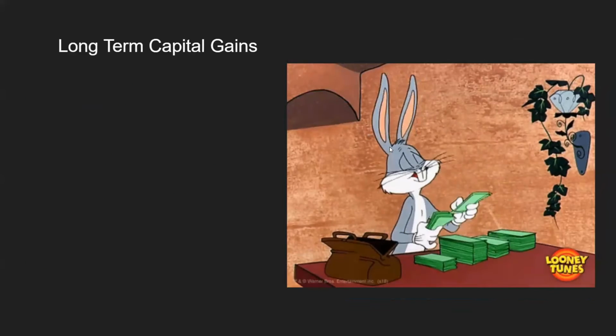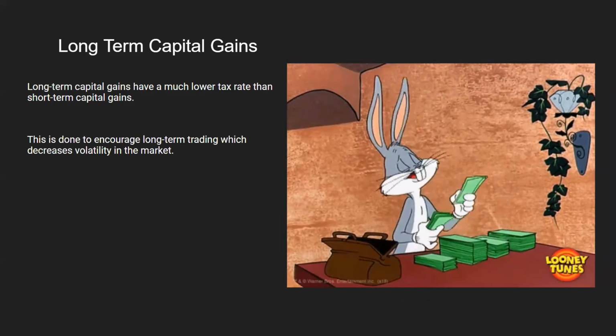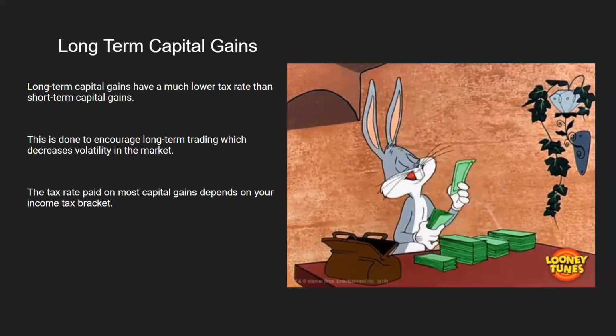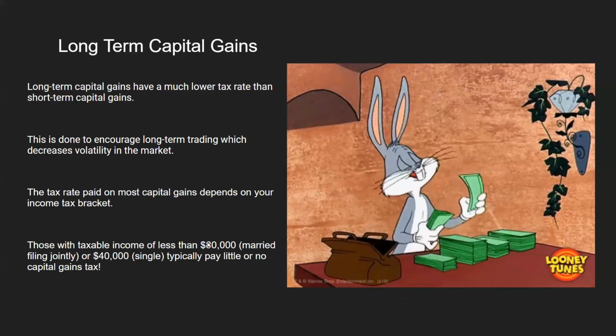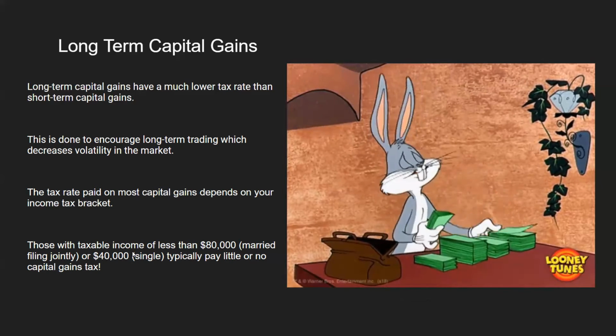Next, with long-term capital gains, this is the better of the two in my opinion. Long-term capital gains have a much lower tax rate than the short-term ones, as I just stated. This is done to encourage long-term trading, which decreases volatility in the market. The tax rate that's paid on most capital gains depends on which tax bracket you're in. But for those with income of less than 80,000, if you're a married couple filing taxes, or if you're single and you make less than 40 grand, you pay little to no capital gains tax, and it's absolutely huge. So your profits are all yours.